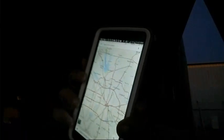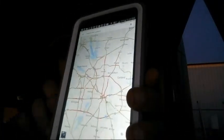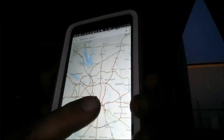All right, here it goes. I don't know if you guys can see the colors. Can you guys see that? There. See all that red? All the red. Look at all that red.